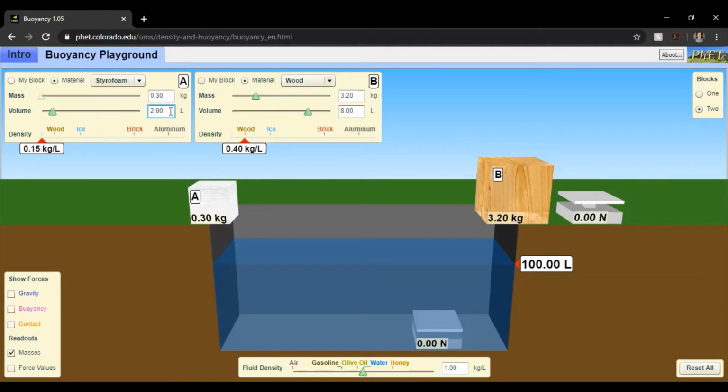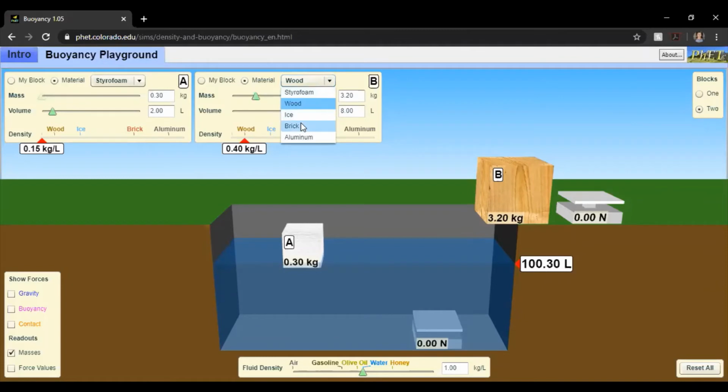So you can change one of these parameters and the density has to stay the same because it's a property of styrofoam, and therefore the mass will change as well. So now we have a 2-liter styrofoam block. We're just going to go ahead and throw that in the water. And over here, I'm going to change from wood to brick.